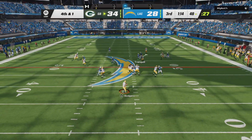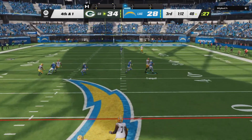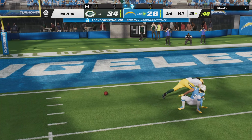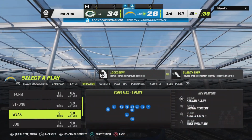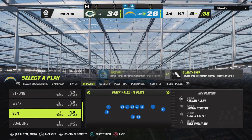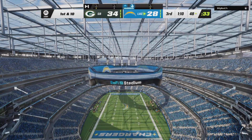Rodgers to throw for it on 4th. He's going to let this one go deep. And this one is incomplete. So certainly an interesting call there to go for it. And the Chargers will get the football back in excellent field position.